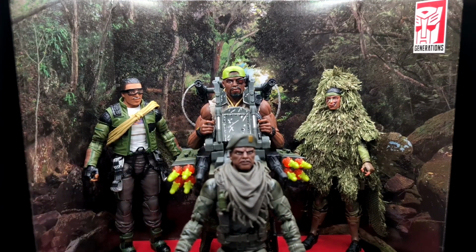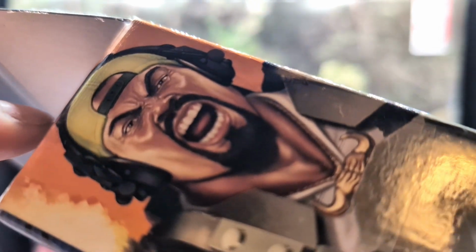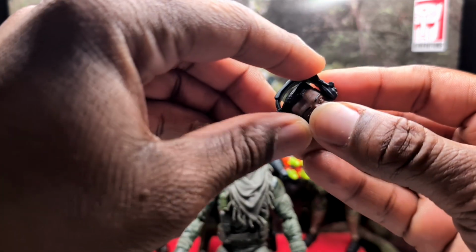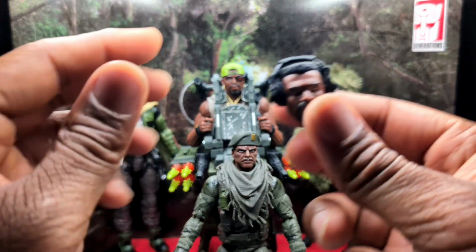Now on the box, on the side art, it has one of these heads where he's just screaming. I would like to have one of those, but who knows? It probably would have messed up the teeth. And if that's the case, then thank you so much for just giving us the regular heads, because I'll take this one and I'll take this one any day. Can I put the headphones on this one? There you go. Boom. So he's just chilling, listening to his tunes.